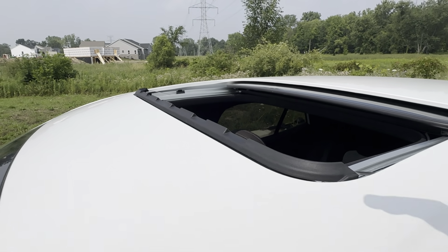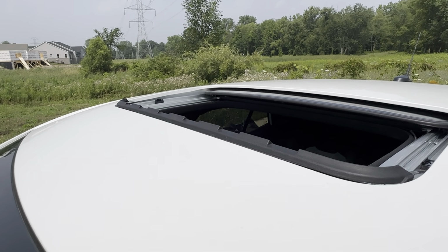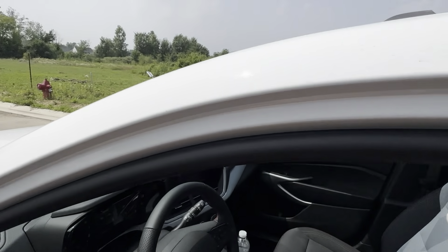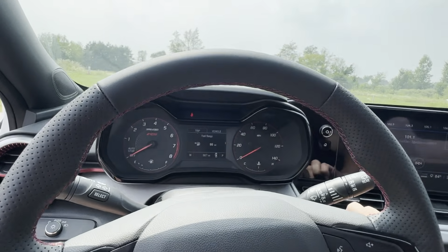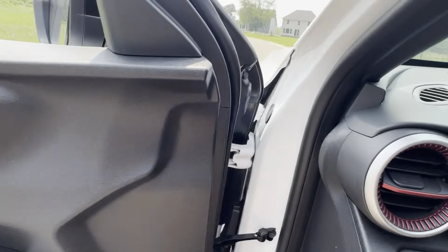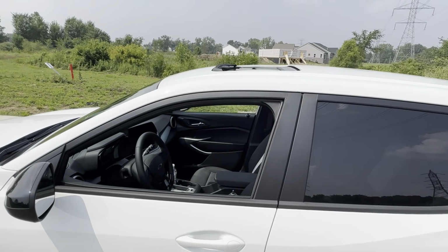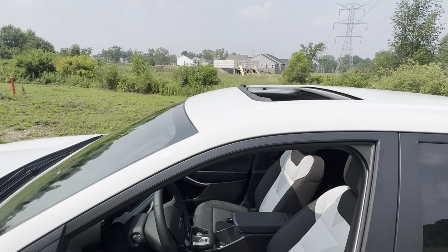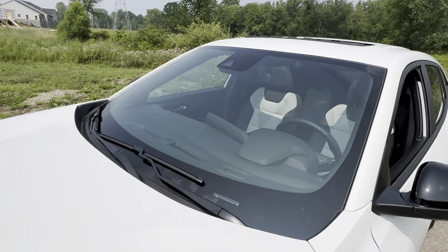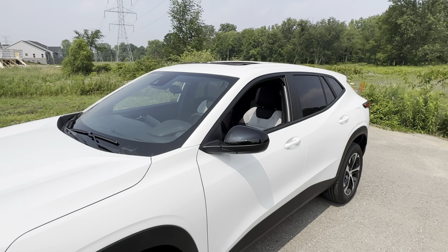I know Chevy's used a lot of the bigger ones with the felt film. This would definitely benefit from that. This thing rattles all over the place when you're driving, even at low speeds. So that's almost made it unbearable for me to use the sunroof on the Trax. So if you have a Trax without a sunroof, I wouldn't say you're missing a whole lot. I definitely at this point do not think it's worth the $1,000 upcharge, roughly, whatever it is.